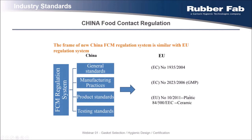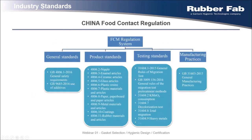And finally, on the EU side we have a specific measure, a test standard for plastic materials, EU number 10/2011. We also have specific testing standards for other materials, and the same thing applies on the China side as well. The Chinese food contact regulation implies specific product and material testing standards. So let's have a closer look. Similar to the EU food contact regulations, also China developed its own food contact regulation.